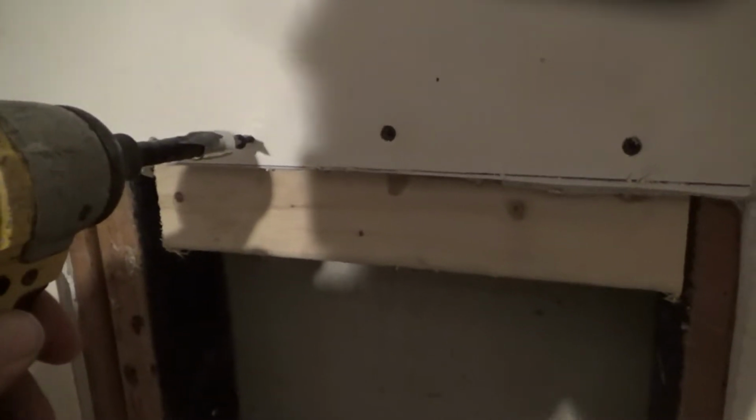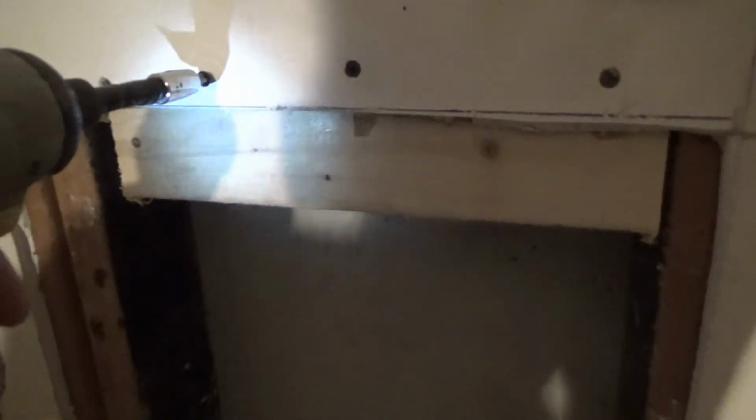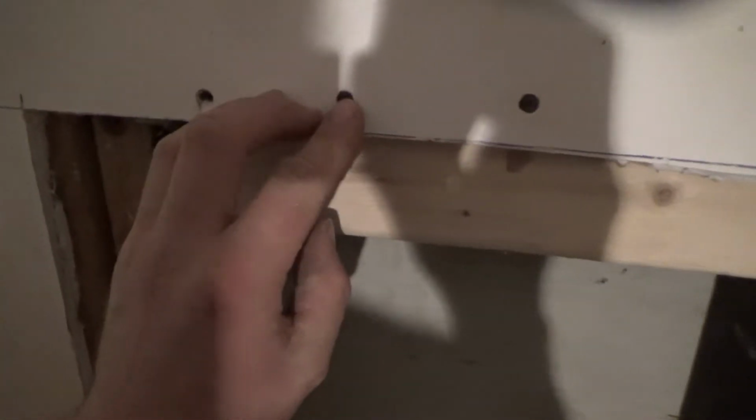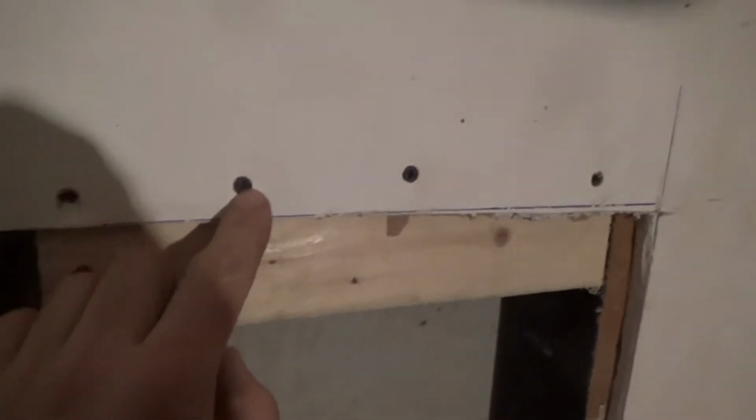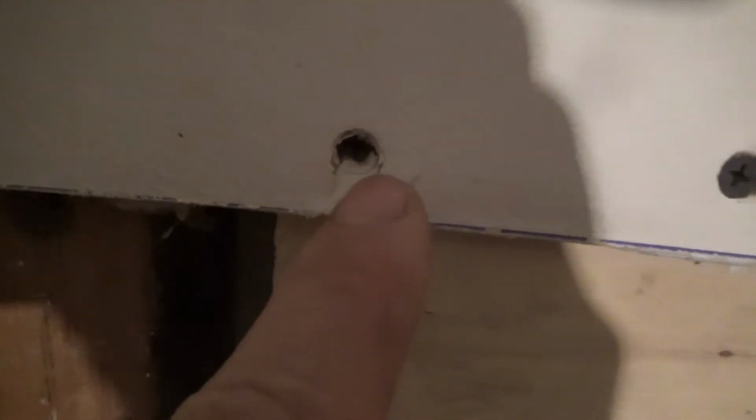So now just be careful so you don't put the screw right through it. And that'll work. If you do sink the screw too deep, no big deal. Just put a little bit of mud and get rid of it. Make sure it's tight. Make sure the board's not loose. If it is loose, then maybe you did something like that. And if you do sink it too deep, no big deal. Just put some mud. You'll get it fixed up. And now to the next.